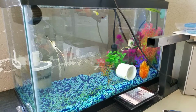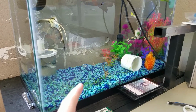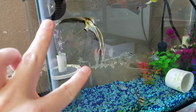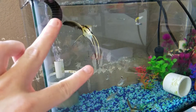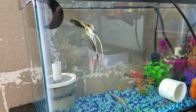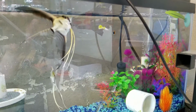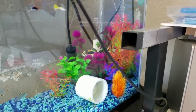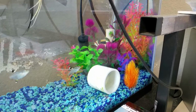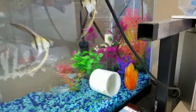As you can tell, everyone's doing just fine. I think the three little guys have gotten a little bit bigger. This angel has absolutely gotten bigger since his fins are really getting big. So I'm definitely going to have to look into upgrading him to a bigger tank pretty soon. My two guppies are doing fine. Hi Ted is most likely hanging out in there. He is still around. He tends to sometimes hang out in there.